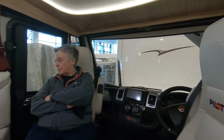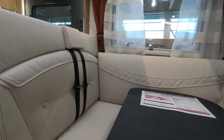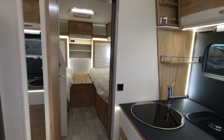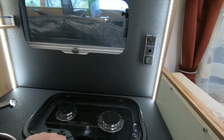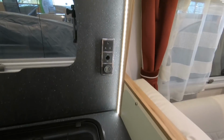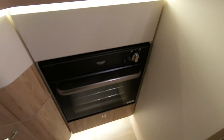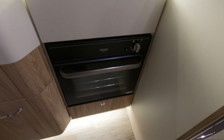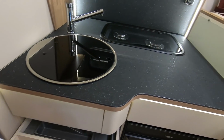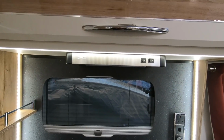So this is a nice lounge. Have a look at the kitchen. It's very sort of white in here. There's a lot of white wood. We've only got a two gas burner hob there. Quite a big gas burner. There's a USB in the kitchen. Combi oven. Nice to see combi ovens in. They're French, aren't they, these vans? Extractor fan.